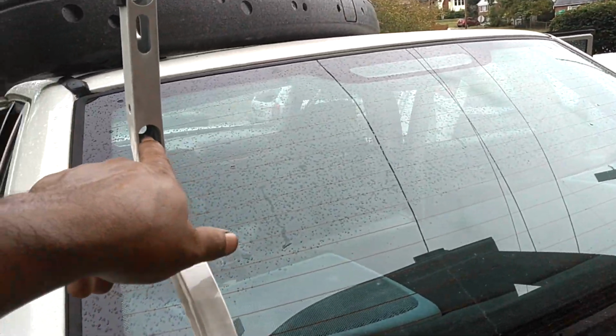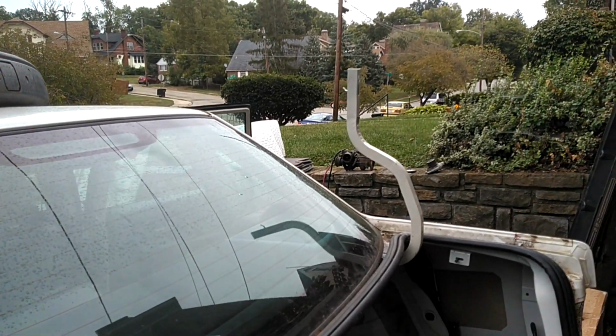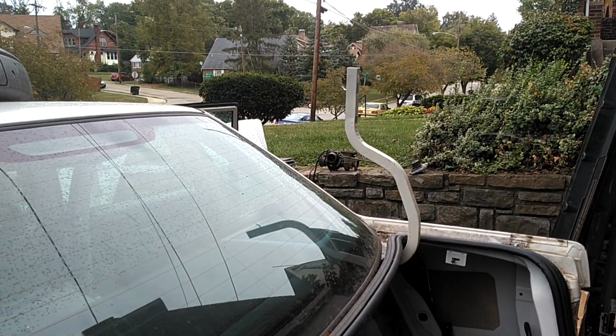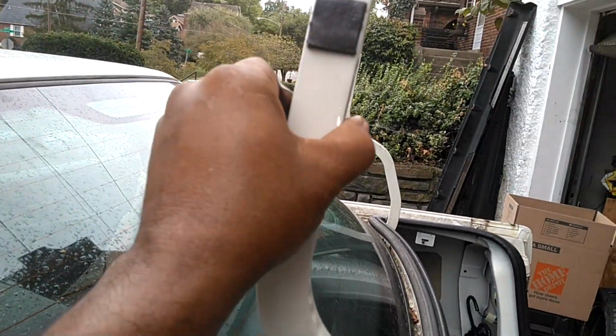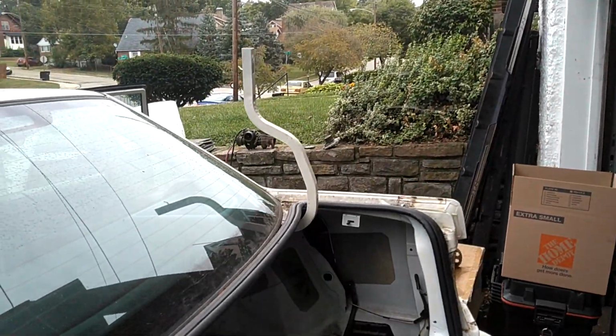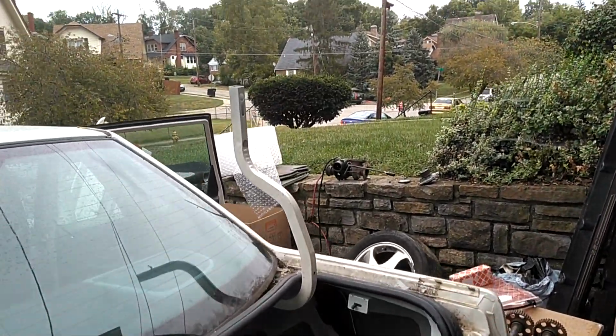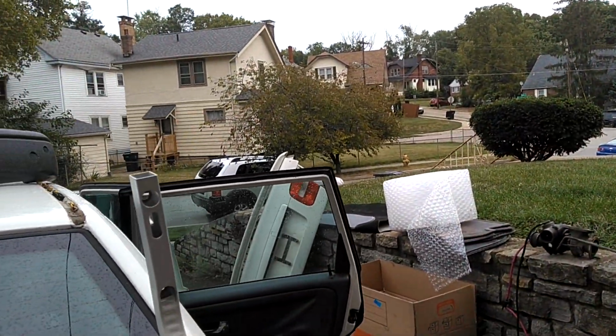Then you pull the 4 bolts out of there. As long as you don't rock the trunk lid, it'll be held up by these tabs right here, kind of like the hood is. Then after all 4 bolts are out, you lift it up, carry it away. So the trunk's over there.